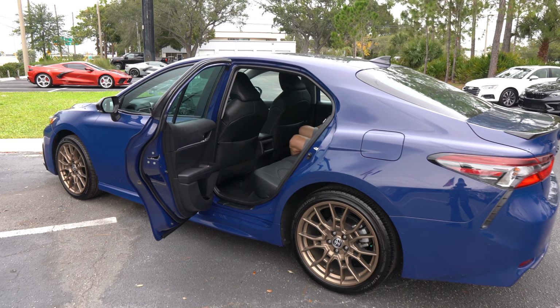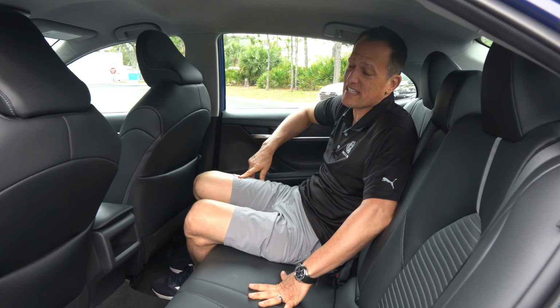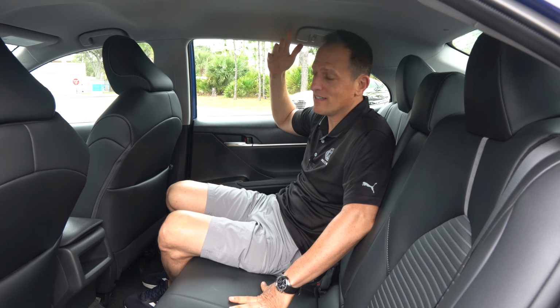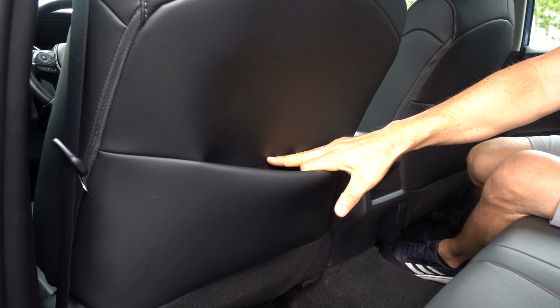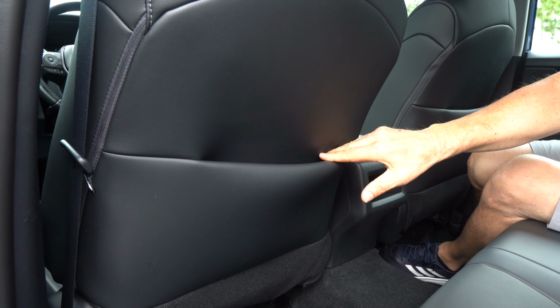All right, guys, in the back seat of this Nightshade. And what's great is with this being a mid-size sedan, plenty of room. I have not shrunk. Still the same size, 6 feet tall. I got plenty of room. Nice, large, padded pockets. And since this is the Nightshade, you could put your shades back here. Some Ray-Bans, maybe you got some Oakleys.